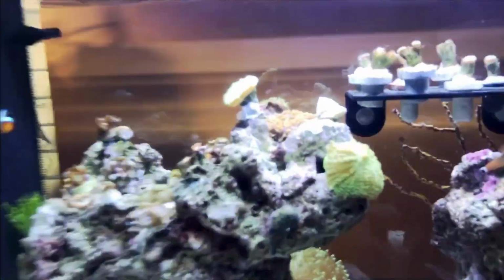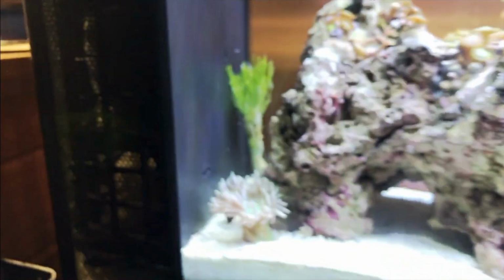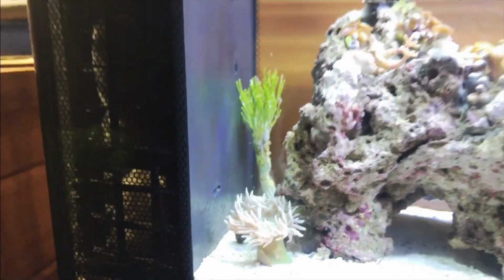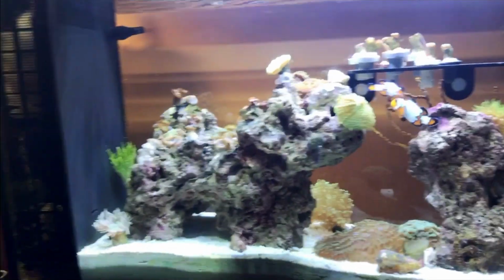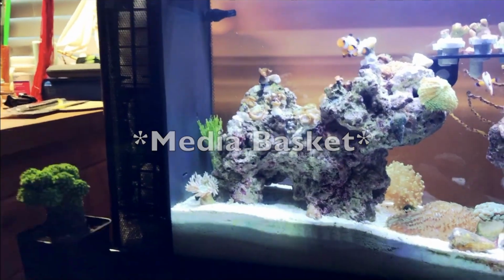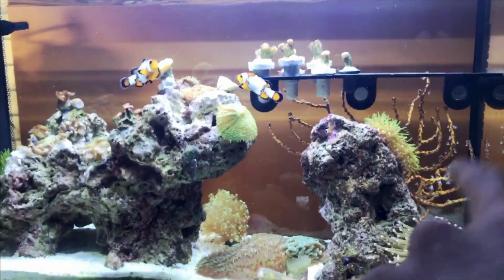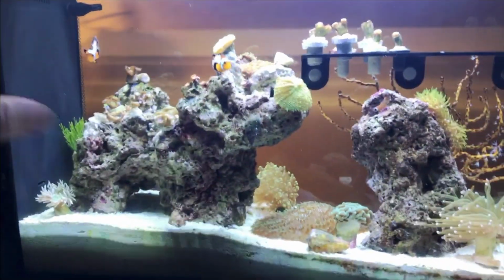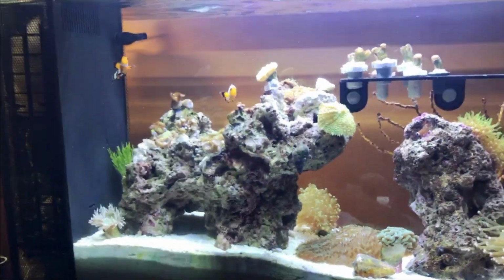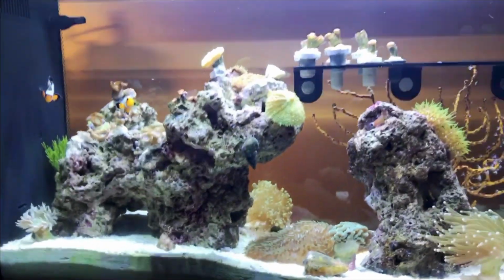I lost the Rhodactis, and by lost I mean it popped off of the rock here, and I have no idea where it went. It could have gone through the filter cap right there, which I know some of you have been telling me to cover. It was covered, but then when I built the DIY frag rack, it took off the silicone. So my plan here is to let the GSP grow, and then I'll frag that off and glue it onto the back wall here, because I think that would be pretty cool to have some GSP growing on that wall. But yeah, all in all, tank's doing really good.